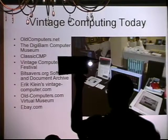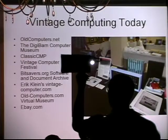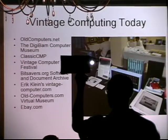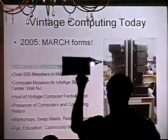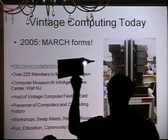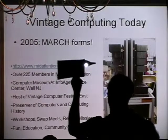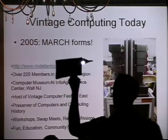The VCF was founded on the West Coast. The one we do is VCF East. And the next one will be May 14 and 15 next year at our museum in Wall, New Jersey. Vintage Computer Festival East 7.0. Okay, our club formed in 2005. There's the website address, midatlanticretro.org. That's the picture of the PDP-8 that we spoke about earlier with the resistors.